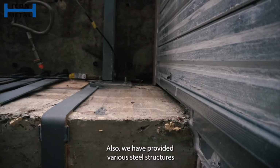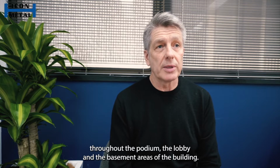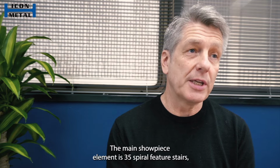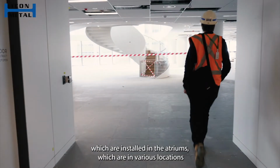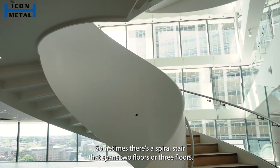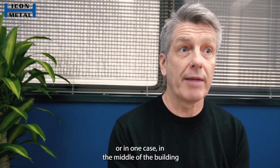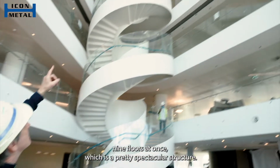Also, we are providing various steel structures throughout the podium, lobby and the basement areas of the building. The main showpiece element is 35 spiral feature stairs which are installed in the atriums, which are in various locations throughout the tower. Sometimes there's a spiral stair that spans 2 floors or 3 floors, or in one case in the middle of the building, nine floors at once, which is a pretty spectacular structure.